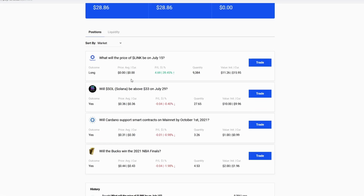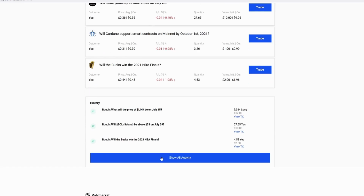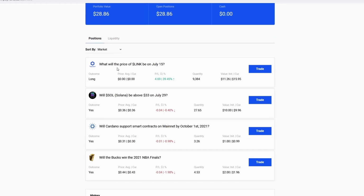So we get over to our portfolio now. We do see that we have a history right here, so you can actually show all activity, and you can also see all of our market entries. We can search by market. We can search by gain, what gains we've already had. So here we're already seeing a 39.45% increase on, let's see here, on Chainlink.